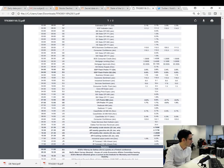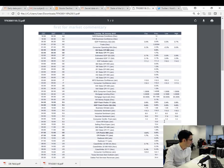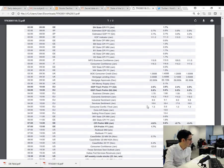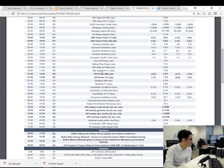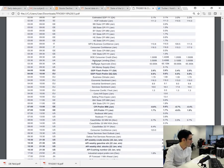Okay, quick look at the calendar, and I'll hand you over to Sam. German state CPIs, as I said, you're going to get a batch here coming out at 9 o'clock, so this should really cement the overall pan-German inflationary condition. And so far from Saxony, that has painted to be weaker, and hence the move that you've seen from 8 o'clock. Going forward, get some mortgage lending and approval updates out of the UK.